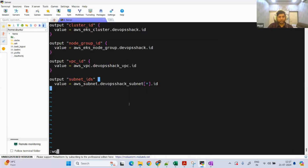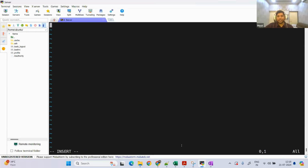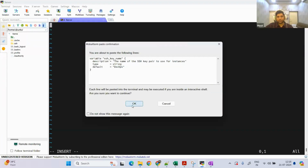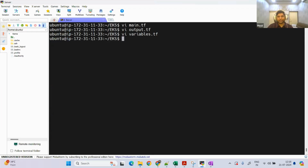This is also created. And the last thing that we need to create is variables. In variables, the only thing that I have defined is the key that we are using. If I go here, and here you can see that I'm using the key which is DevOps. The DevOps.pem file I have, and this is the key which I'll be using for authentication. So now we have run these commands.